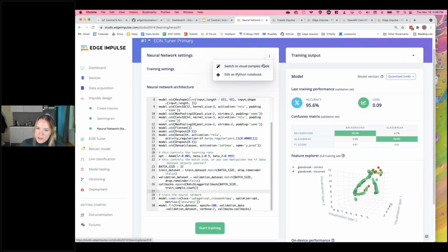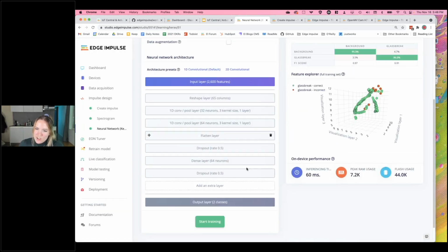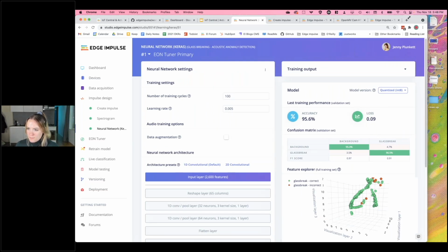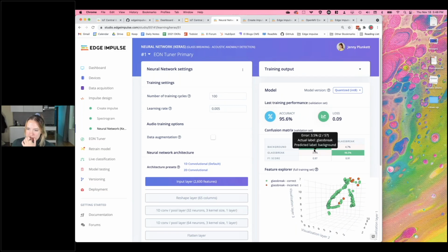So I don't know how to write TensorFlow code, so I'm going to switch into visual mode. I can see all my layers here. Click Start Training, which I've already done. And on the right, I can see my model's performance. Looks like it's about 95% accurate, because 95% of my training set, or the validation set that was separated from my training set, is correctly identified as background noise, and 96% of my training set is identified as glass break when it should actually be glass break.